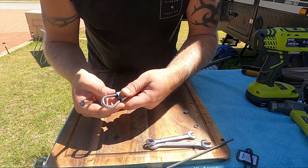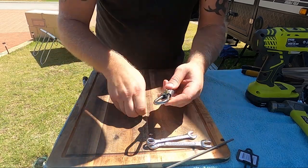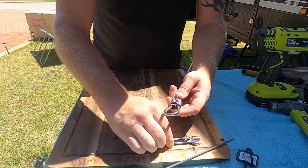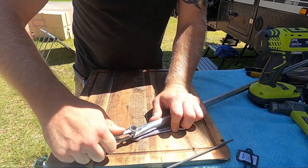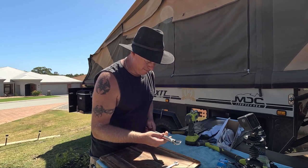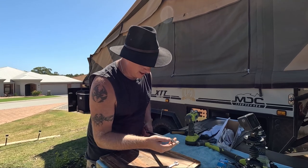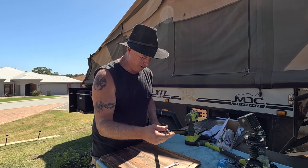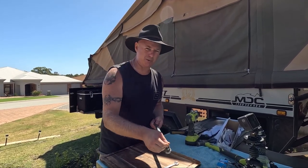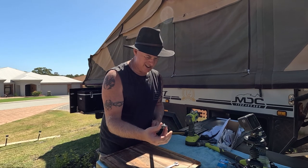That bit there is going to get squashed, so I might have to file it away, but we'll see how we go. Oh, beautiful. And that's it. So I just obviously use the washer each side, and obviously it's not going anywhere, but you can see why I use a lock nut. Now, I have seen this done before with a wing nut as well. That's another way you could do it. But that's the method I've gone with.